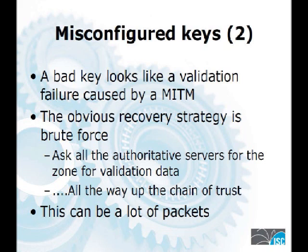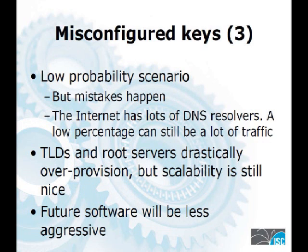The obvious recovery strategy from a key that apparently is bad is brute force. Ask the authoritative servers for the zone for validation data, because any one server could have been compromised, attacked, or otherwise made unavailable to you by malicious activity. With a significant size chain of trust and a significant base of authoritative servers, such as many TLD operators deploy for resilience, this can be a lot of packets. It's kind of a low probability scenario. A set of things has to happen, but mistakes happen.